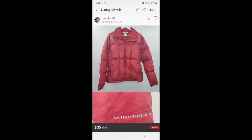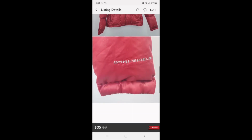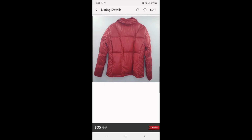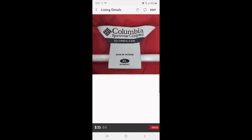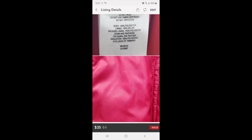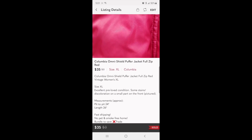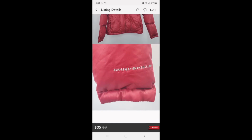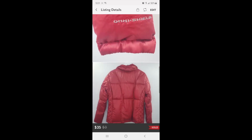My first sale of that week on Poshmark was this Columbia puffer jacket. It was extra large and had some flaws, but it was a nice red color and it sold for $35. I picked this up, I believe, at a garage sale.